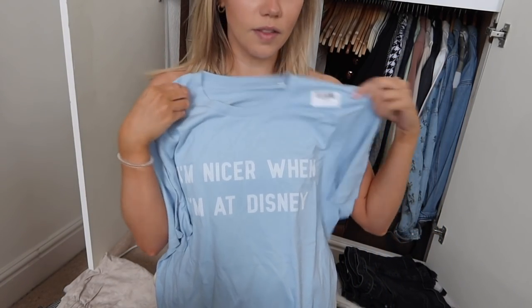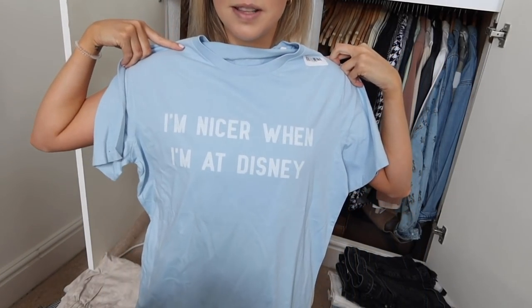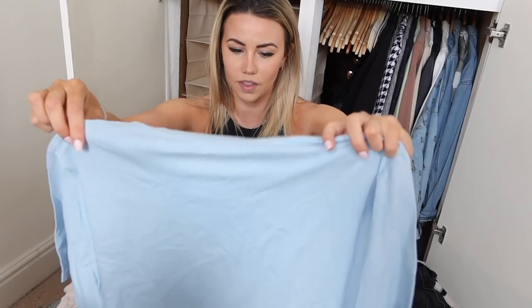Oh, while I'm down here, I've just seen this. So I bought this a couple of weeks ago on an Instagram store, and I'll leave it linked because it's called the Dreamers Club or something. It doesn't actually have a tag to say, but it just says, I'm nicer when I'm at Disney, and I bought it for our Disney trip because I thought it'd be really cute with some denim shorts. But they do it in loads of different colors, and they've got loads of other types, but I bought a medium, because if I'm honest, I didn't know what the sizing would be like.